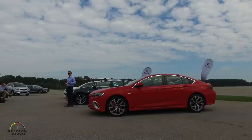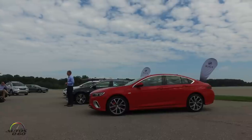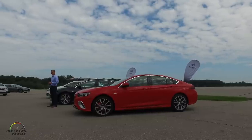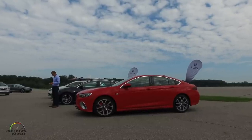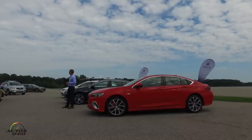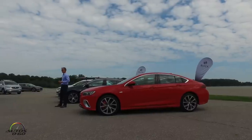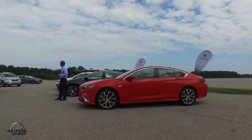The drivetrain that I mentioned earlier is the best of Buick. It's got our most advanced V6 engine, our most advanced all-wheel drive system, our most advanced suspension, and our most advanced automatic transmission. Dollar for dollar, I think I can say confidently this is the best car for customers that are looking for an equal balance of fun to drive, styling, and everyday driving satisfaction.